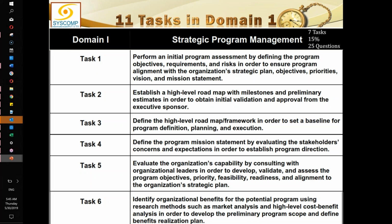So the two things are happening here. One is the program mission statement is being created, and how is it being created? It is being created by evaluating the stakeholder concerns and expectations. The second major part is evaluating the stakeholder concerns and expectations. And the third part is what we need to do it for: to establish the direction for our program. How are we going to travel the distance on the high level roadmap? That is the program direction.